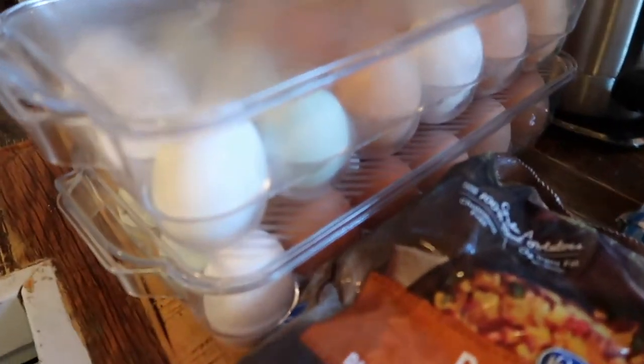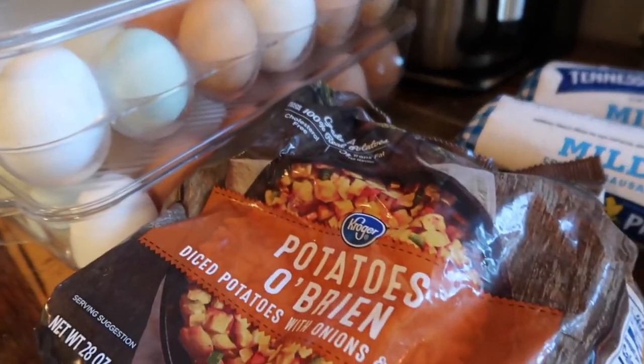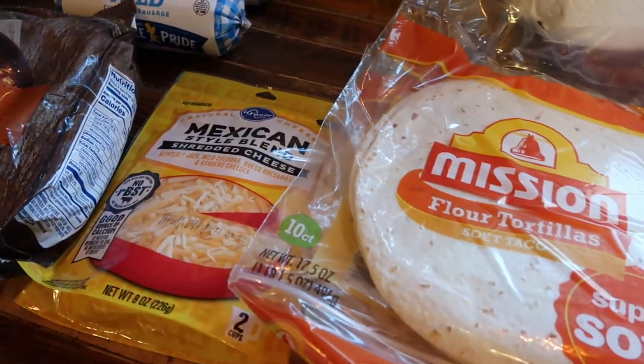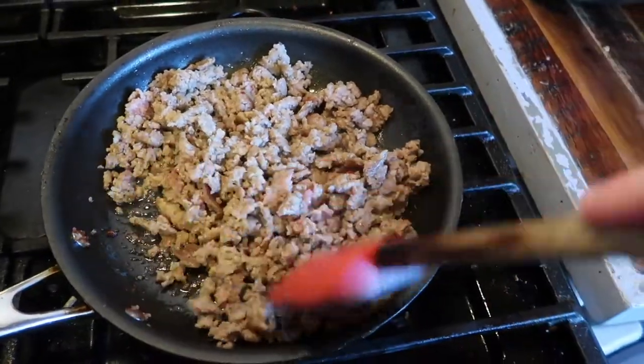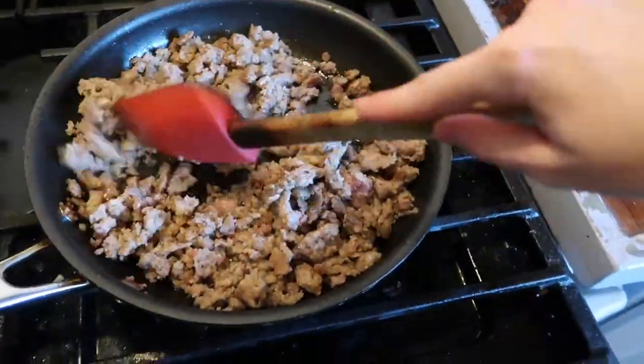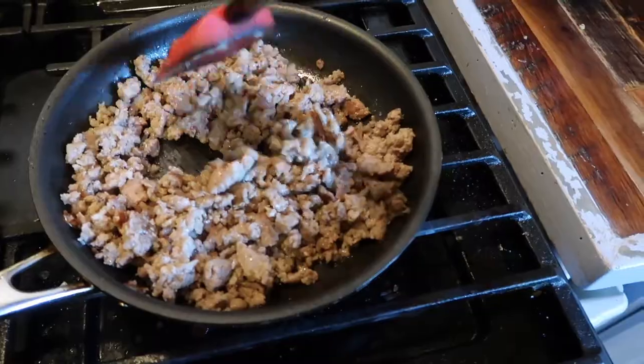For this meal prep, I'm making breakfast burritos. I do about 20 at a time just because I like to eat two every morning and so does my husband. So I do 20 to get us through the whole week. I will have all the instructions, everything I do, listed down below.